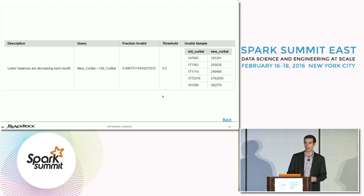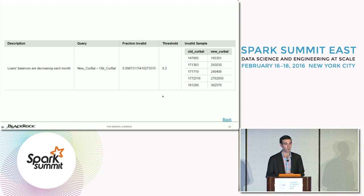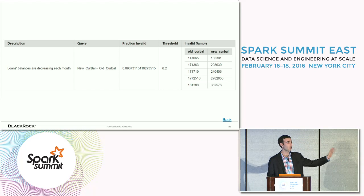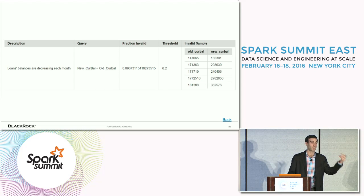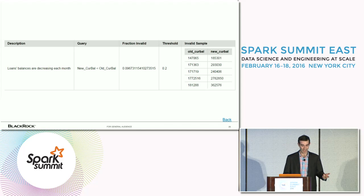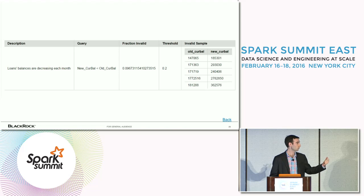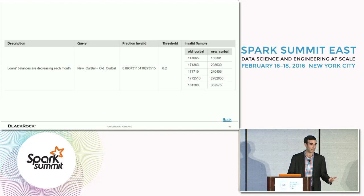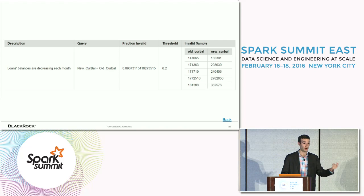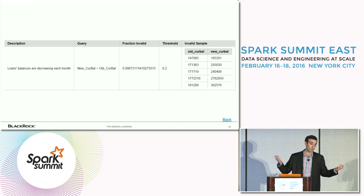So what we're going to do is we're going to have a report. Here's the report. And all we're saying is we have our English description, which is that loan balances are decreasing from the previous month. So over time, are people paying their loans back, which is something we really would expect to see. And we have our where clause, which is just the query. And we're seeing that for 10% of the data, we're having issues. But our threshold is only 20%. So we don't really care.